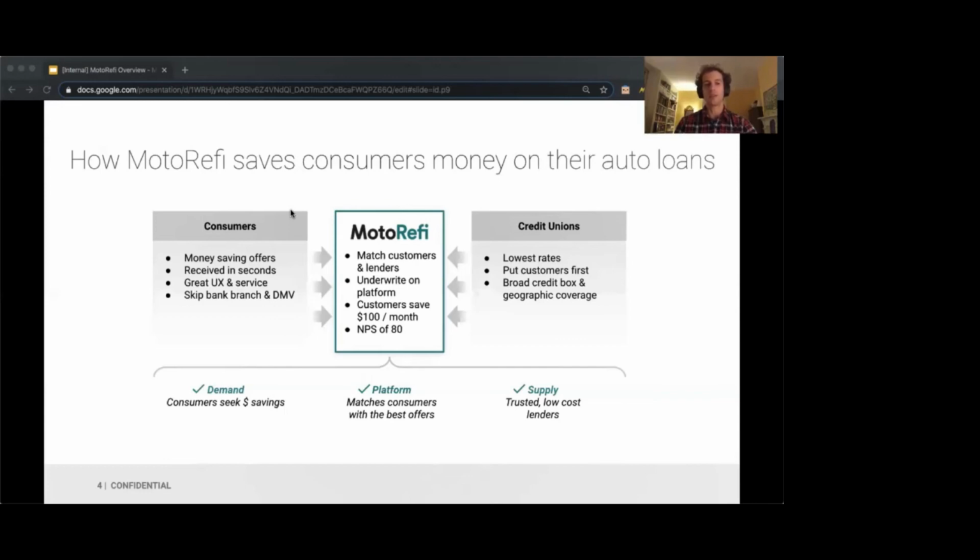Handling the whole process in a 21st century way is how we have a net promoter score of 81 and an A+ Better Business Bureau rating. Most importantly, we're creating $100 per month out of thin air for our consumers. That person can use the money for other things in their life, like paying rent or other expenses.